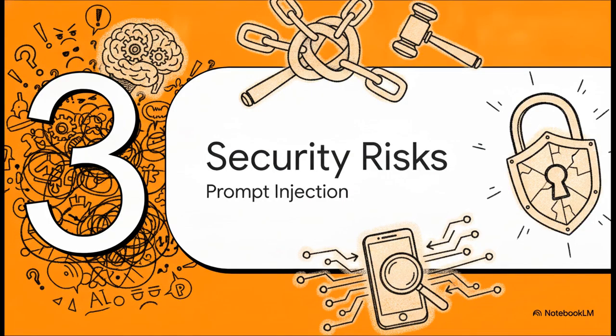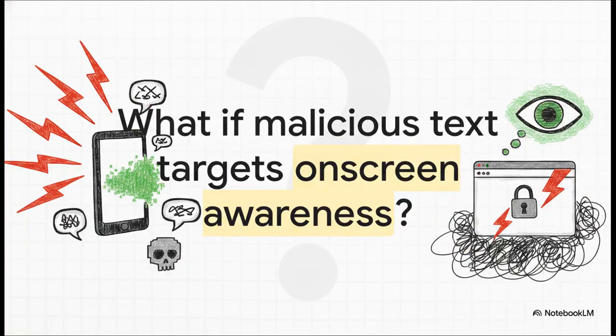But that brings us to Section 3, Security and Prompt Injection. Security researchers are definitely sounding the alarm here about a vulnerability known as prompt injection. Because Siri is constantly reading the active pixel buffer of your screen to be helpful, what happens if a hostile text message or some malicious web page tricks that on-screen awareness?